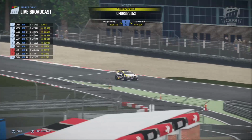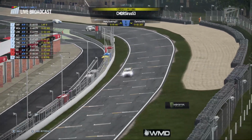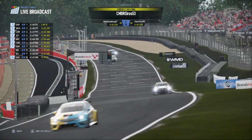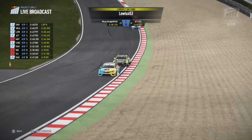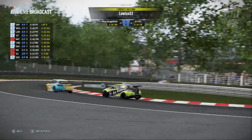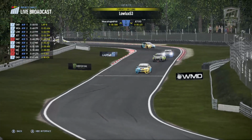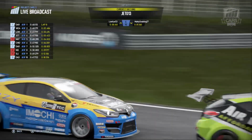Oh, there he's gained a position after Dark Lord has run wide out of Clearways, and picking up some pieces. And look at that, Matty Seeking is in front of him as well. It looks like he's got a slow down penalty, so Commander Cirrus is seriously trying to keep it clear in race. Oh, touch there. And that's going to give Jetto a run down now.